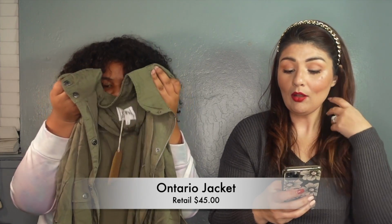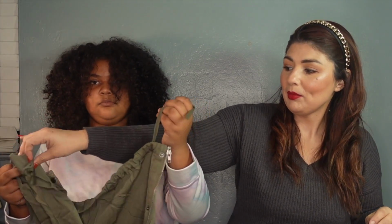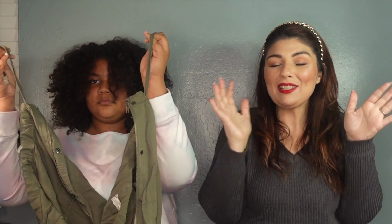But anyways, let's pull up some of the first items that we picked up. Annie just pulled out the Ontario jacket in large. This is a very nice lightweight jacket with a zipper, and it kind of is adjustable at the waist side, and it is super cute. And again, it has nice little hand things and whatnot, so it can be a little bit more fit.